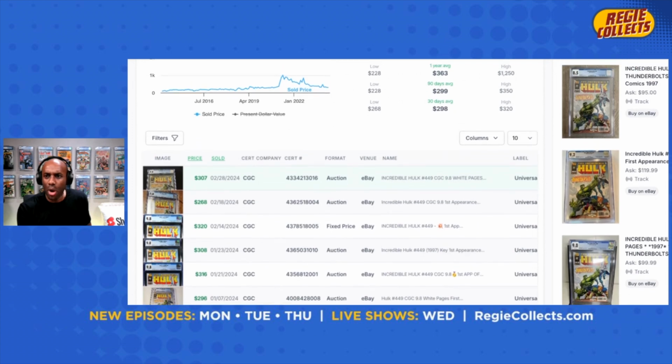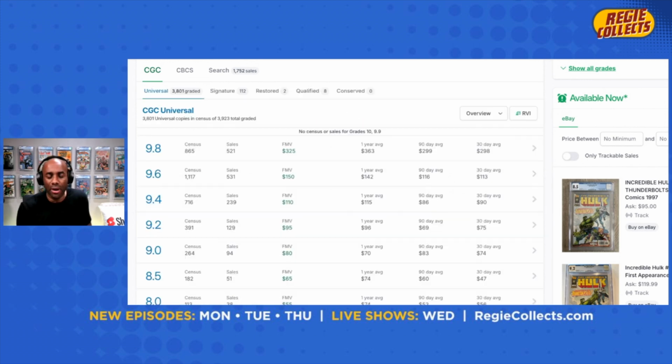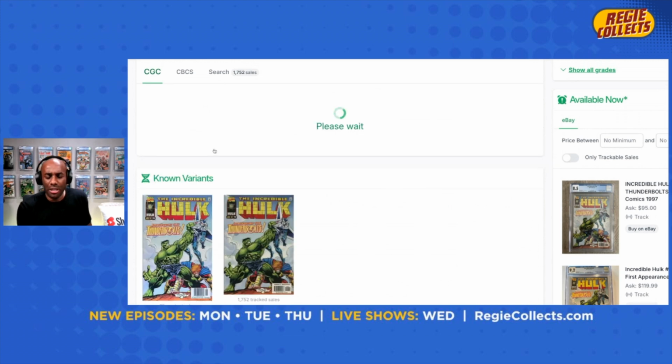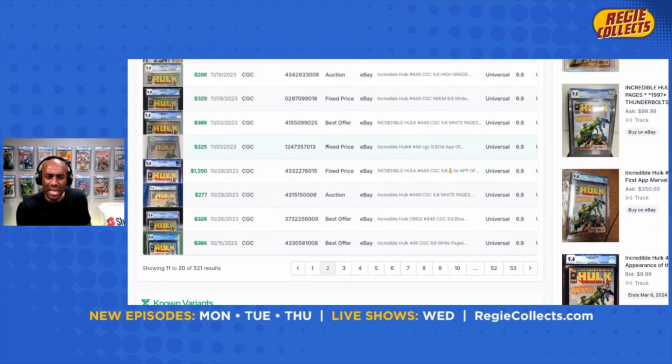So again, if you have a really nice copy of this and you want to send it in at a pre-screen, I could see taking a shot on goal. It seems like there is enough cushion there. Oh, you know, let's back up. Let's look back up and let's see how this book has performed historically. So let's back up a little bit. I want to see some individual sales data here.